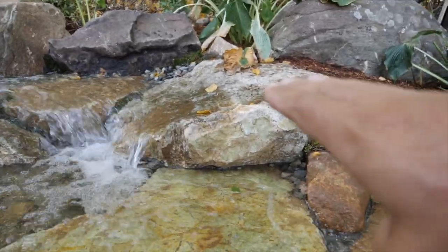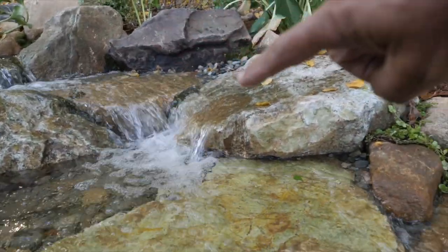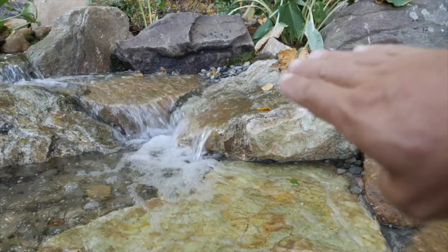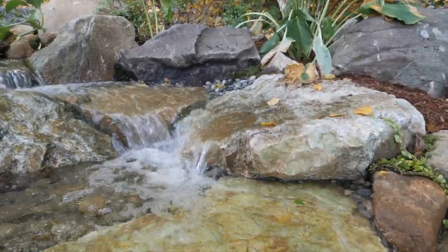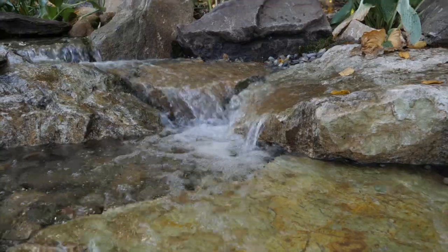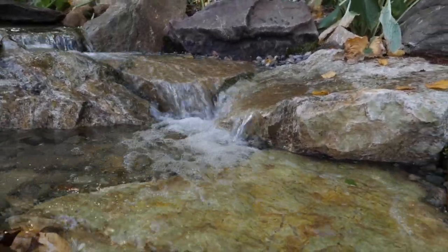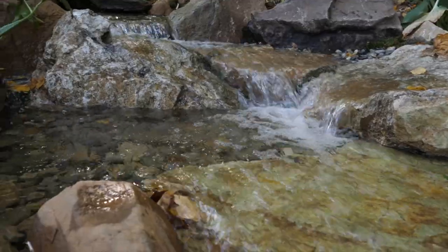Taking this large flat rock and angling it in provided us the ability to bring the water up on it, and then it turns back in on itself using the angle of the rock to do that. That is really a clean looking waterfall. I mean, I've hiked through woods and seen waterfalls exactly like that. So I think we did a pretty good job of trying to mimic nature right there.